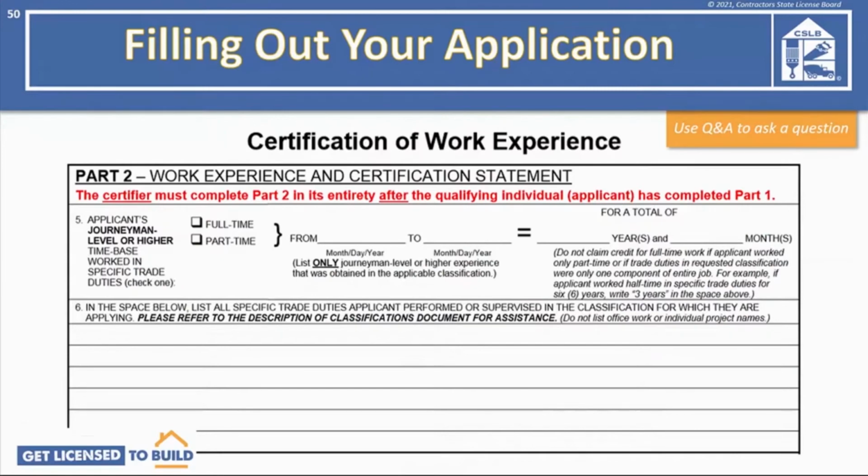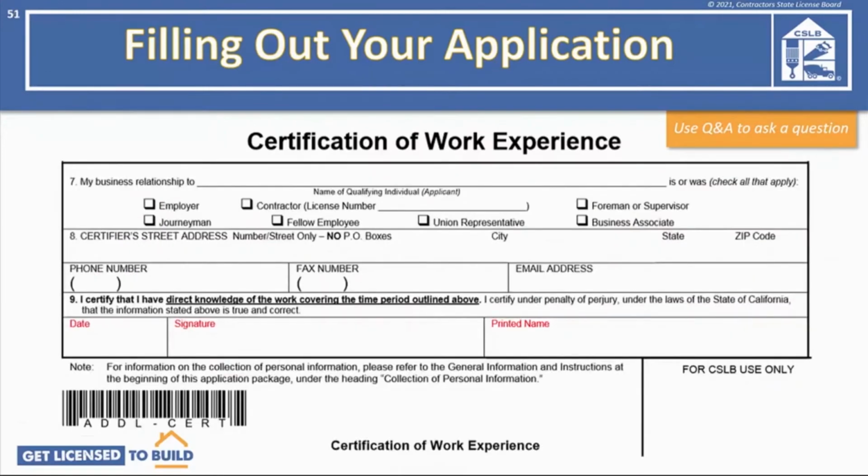Now, the final part of the certification of work experience is also to be completed by your certifier. They need to list their relationship to you and provide their contact information. Lastly, they will need to sign and date the certification.